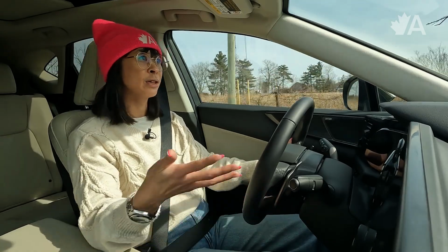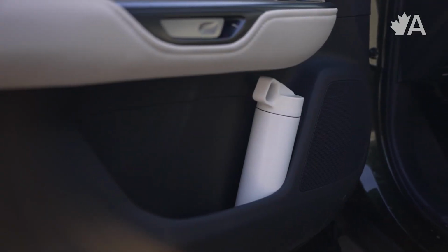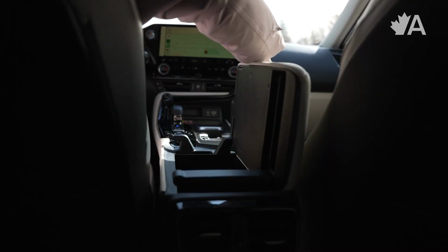But inside here, there's a lot of storage for small items. It's got big door pockets. This console under the armrest is really cool because it opens both ways, which makes it a lot more practical. And then finally, I love the paint color. It's called Nori Green or something like that.